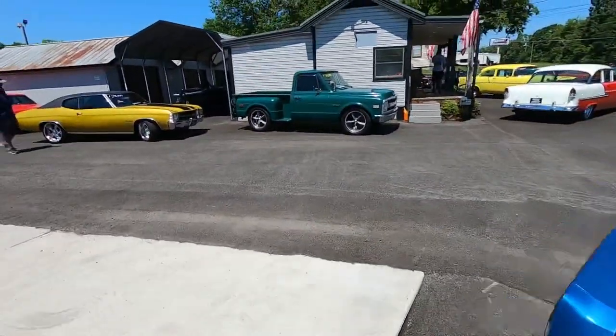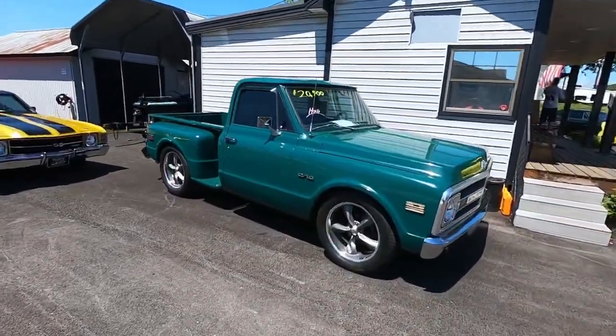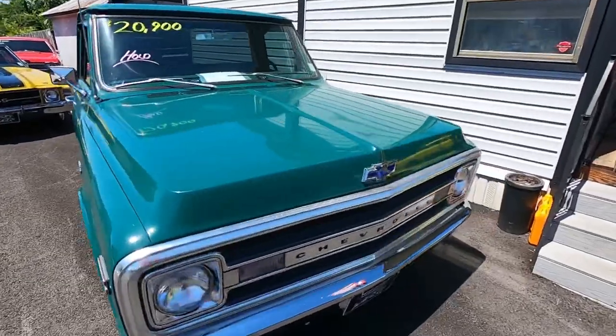All right, this one's on hold now, but a 1969 C10 step side. Three on the tree, 307, $20,900.